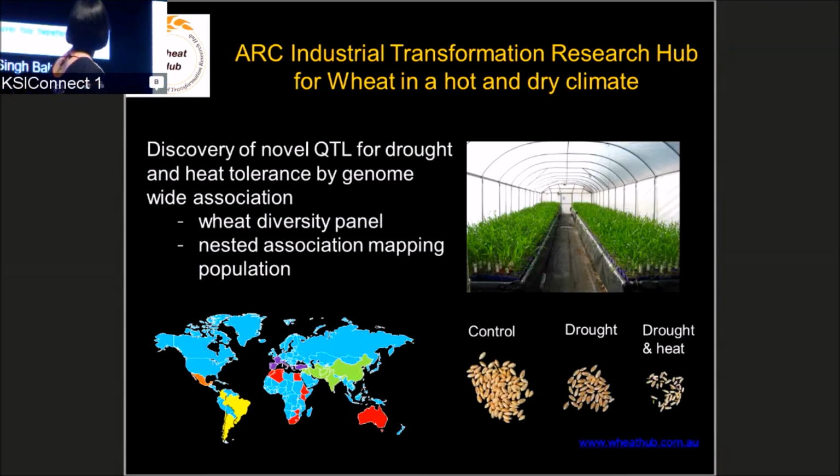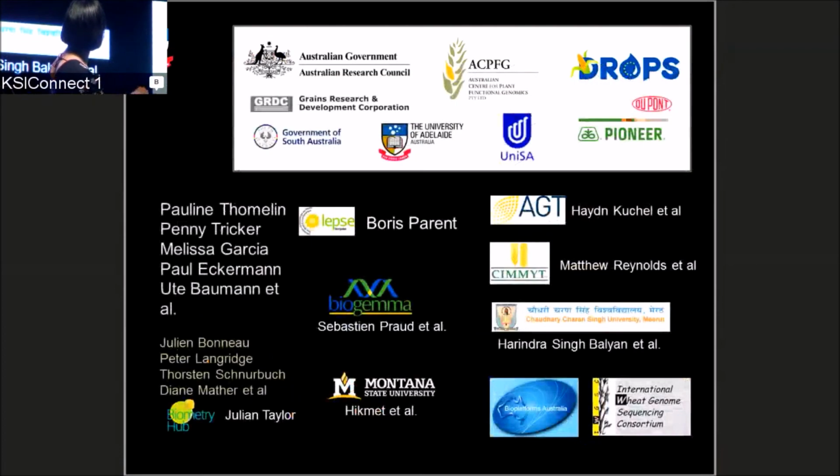And here we have many collaborators. So the funding bodies who supported us for many years. Pauline, Penny, Melissa, Paul, and Ute's group and their group in bioinformatics, and we have people at AGT, the breeding company who participated in the project very early on with the Australian trial. Matthew Reynolds with his team at CIMMYT. The team of Meerut University did the work in India. And Boris, we did all the physiological study.